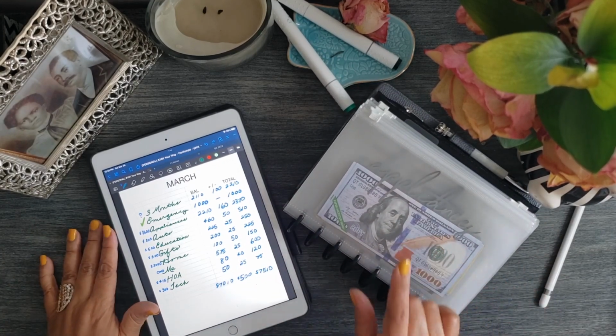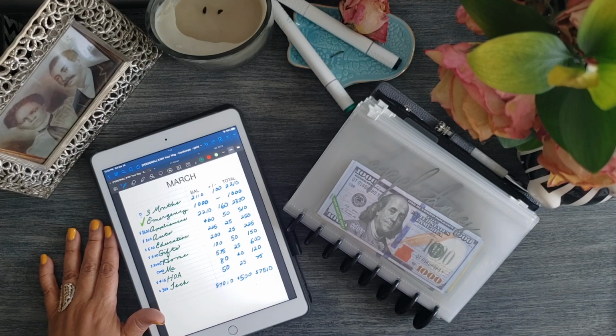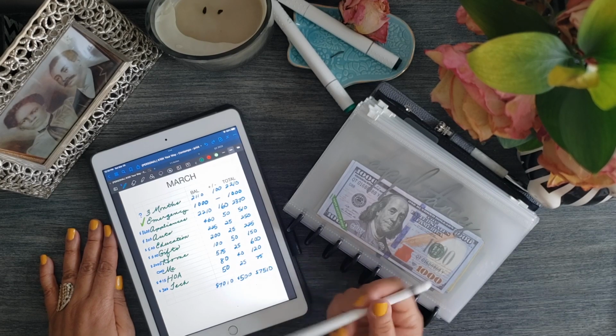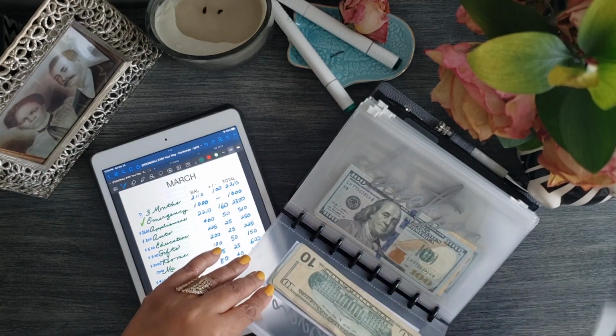And you know what? I'm going to do appliances last because I have $160 here, but I'm actually going to put a lot more than $160 because I did receive some extra money this month. So skipping appliances, let's go to automobile maintenance next.